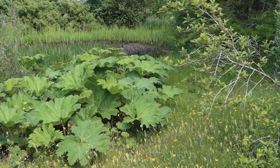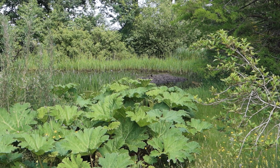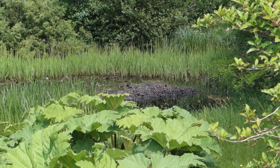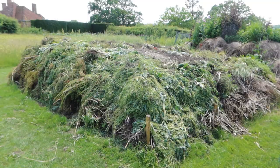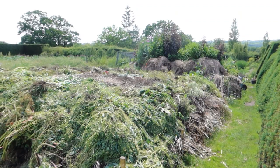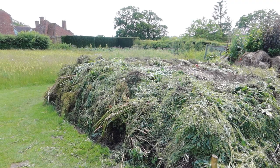If you can see in the distance, there's some gorgeous little moorhen chicks with mum, little black balls of fluff. Looks like the approach to composting here is just to make an enormous pile. Look at that. There's an older one at the back. The old one looks like it's been there for years.